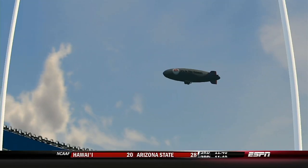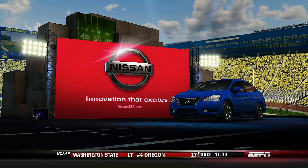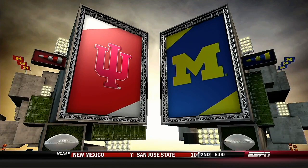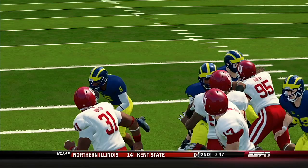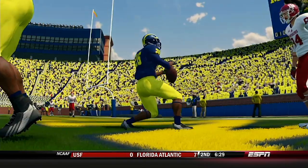Hi, everybody. Glad to have you with us on the EA Sports NCAA Football 14 Halftime Show presented by Nissan. Innovation that excites. David Pollock here in the studio as always, to lend a little perspective to what just went down in the first 30 minutes.